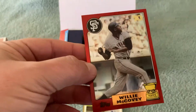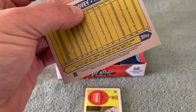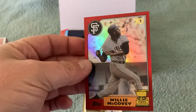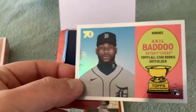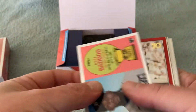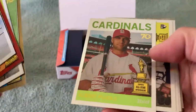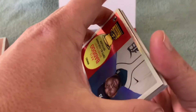Willie McCovey. Pretty cool. That most probably is number two. Number two out of five. Interesting. And finally, Akil Badu. Rookie. So, that was box number one. It's just fun to open stuff, really. I like the 64s. I hope there's some more 64s in the next box.